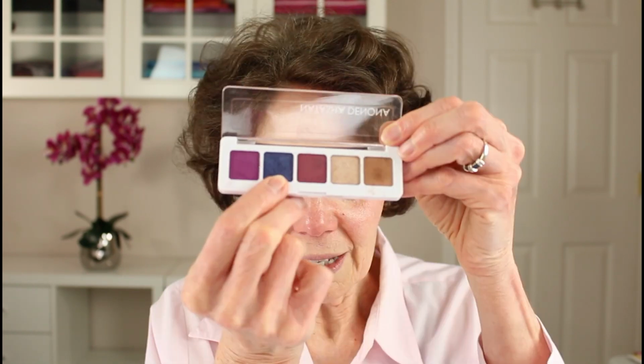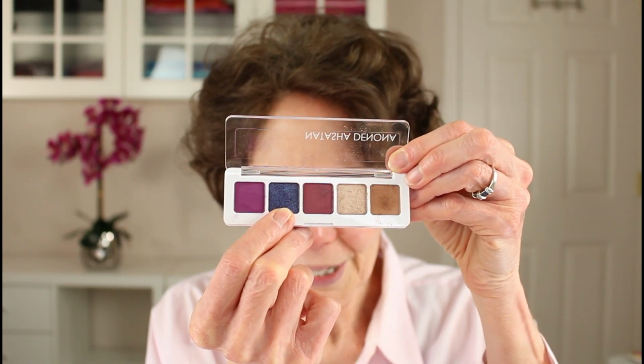If I were going to be doing just a day look, I would probably just leave it at this, but I am going to go in with a little bit more color and amp this look up a little bit. I'm going to take some of that gorgeous blue, it's called Blue Dahlia, and I'm going to put a little bit of that just under my crease area and bring it slightly up over the crease. This is the color that I'm talking about, the Blue Dahlia. This is what's going to really bring some drama to the look. There is a little bit of shimmer in there.